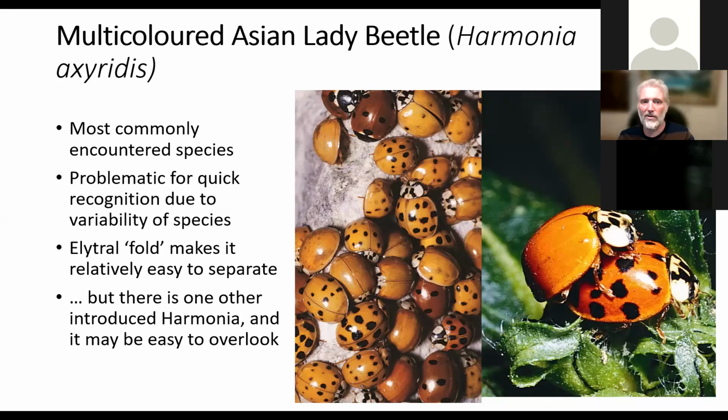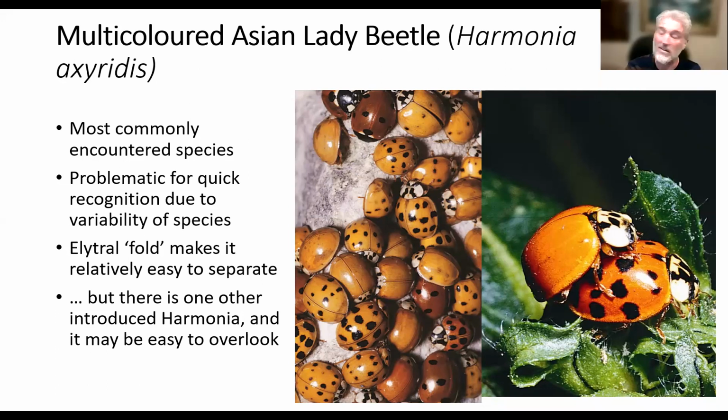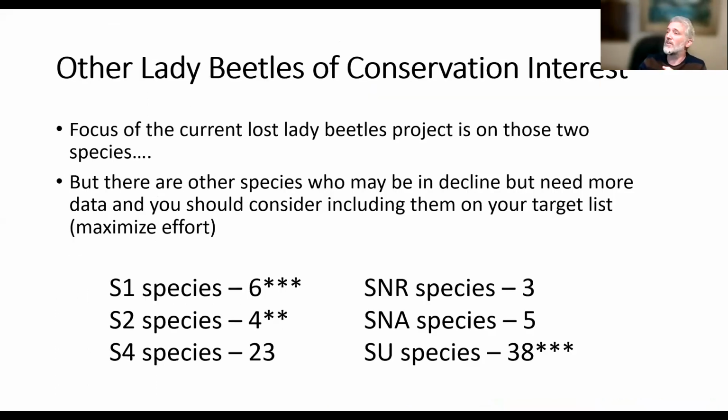Now, we've already looked at the 2 species that you guys are focusing on, and we're looking at these 2 other species that are extremely abundant and common to encounter. There are a number of other beetles that are of conservation interest. I'm not sure how many of you are familiar with NatureServe. NatureServe is this wonderful repository of information that synthesizes the data of conservation rankings for different provinces or countries, and summarizes all the data in one wonderful, concise web page for each species.